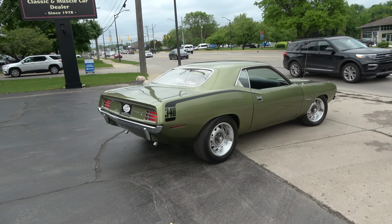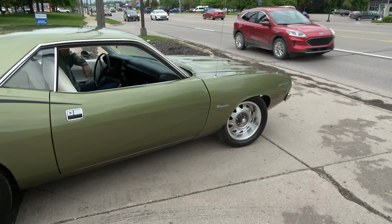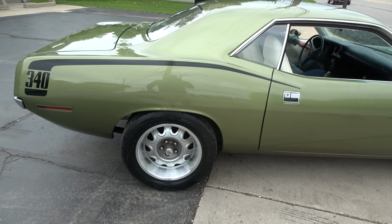Great stance. That's a fun car right there. Somebody's going to have a blast with it.